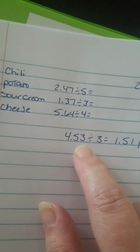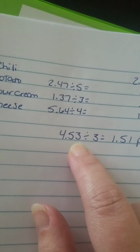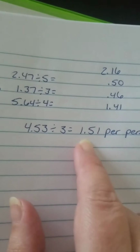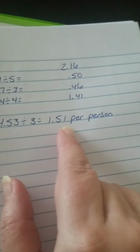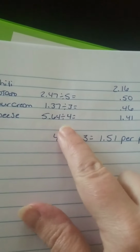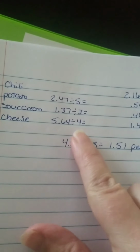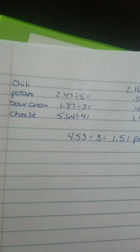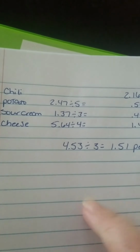So it came out to be $4.53 divided by 3 people. Came out to be $1.51 per person. So kept it under the $5. I really try to keep it under 10, but if I can keep it under 5, I'm happy with that.